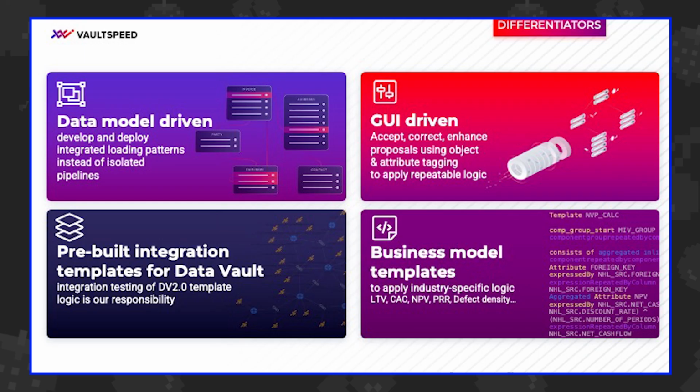And then some final key points I want you to take away. VaultSpeed is data model driven. It's always trying to show you the data vault. The way it does that is because it has a GUI, a graphical user interface, where you can interact with the data models. And then finally, we have two kinds of templates. The first ones are there to build your integration layer based on the data vault methodology. And then the other templates are the ones you can actually build yourself and share with others. And that's where you can apply your business templates, your business logic.